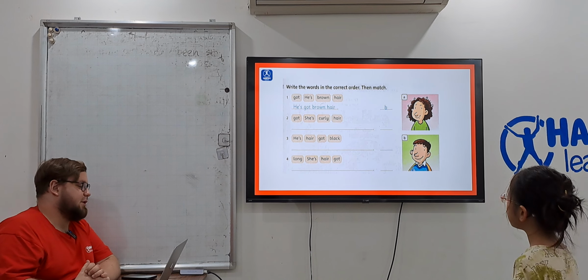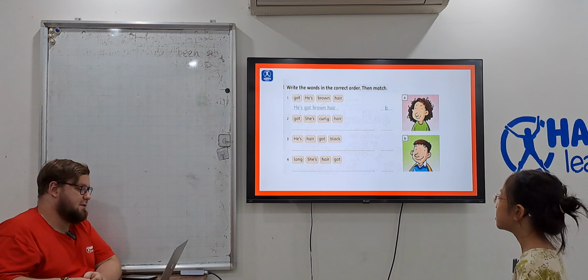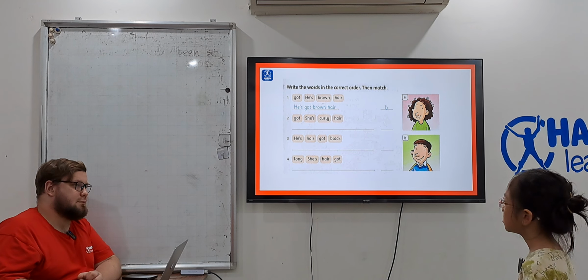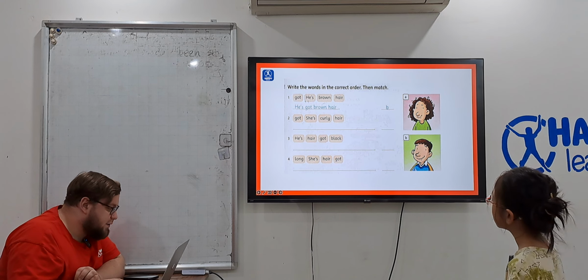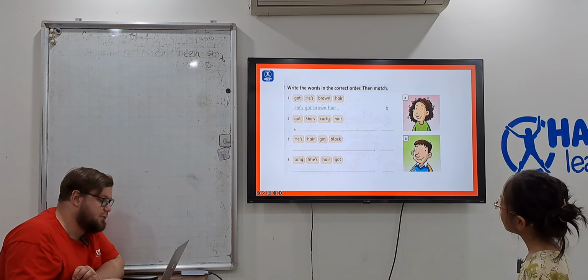So for example, he's going brown here, make the same bit. Choose. Do you see now? Well, he's gone here. We need to make a sentence. He's gone brown here. Number two.